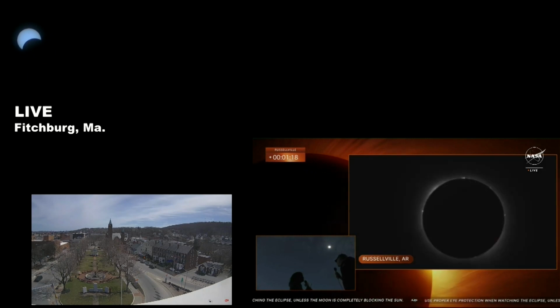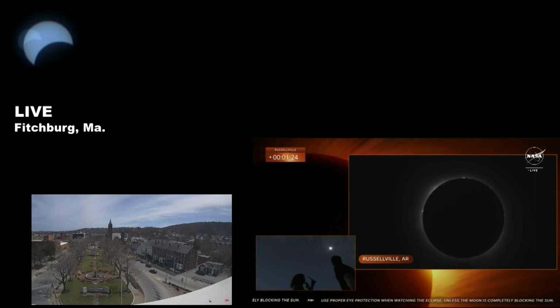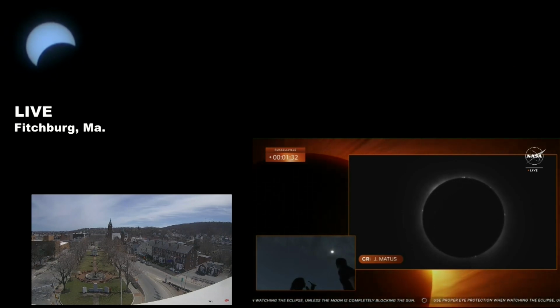Absolutely stunning. Oh, my. So you said we could see one planet. I see it right there in the sky. Can we see any others as we're looking up? Yeah, we've got Venus over to one side. We've got Jupiter up here to the left of the sun. And there's the corona. Absolutely beautiful.